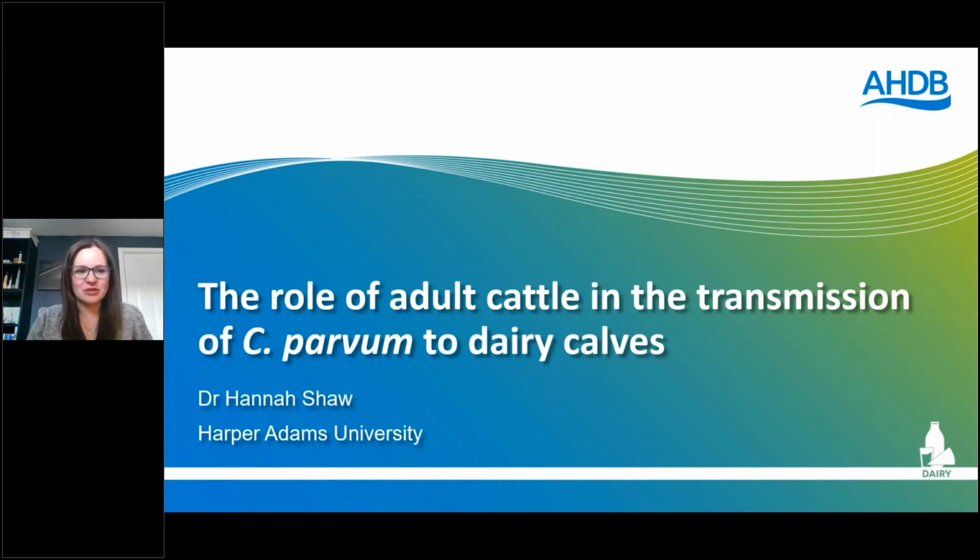Okay, so today I'm going to be talking about the role of adult cattle in the transmission of Cryptosporidium parvum to dairy calves. This was one of the chapters that I did for my PhD, and it's essentially trying to determine where our dairy calves are actually picking up these Cryptosporidium oocysts from within their environment, and looking at the role that adult cattle could potentially play within this transmission.